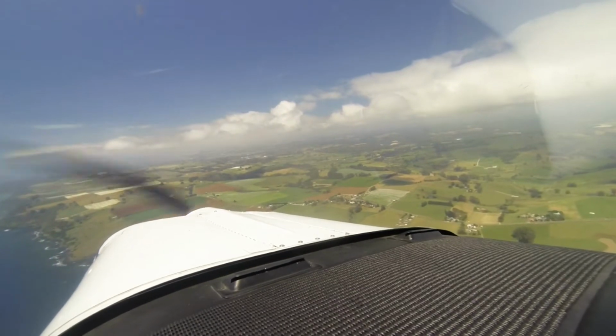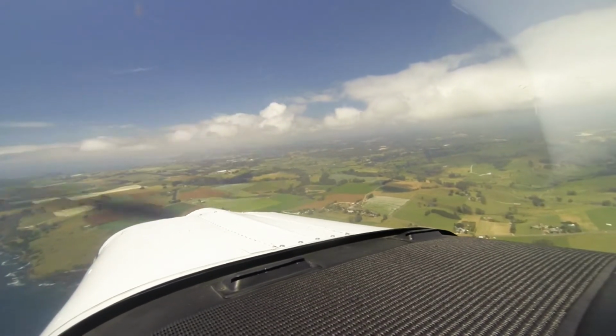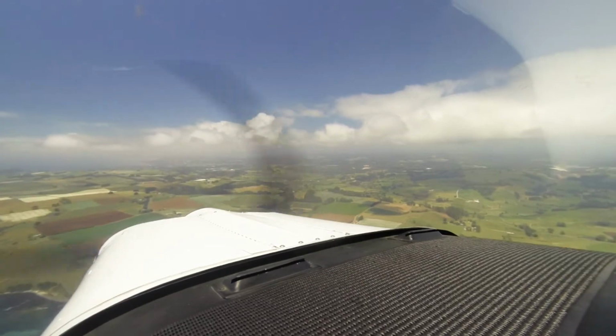Okay, brakes are off, undercarriage is down, mix is rich, fuel pumps on, fuel selection is the fullest tank for landing, hatches and harnesses are all secure.